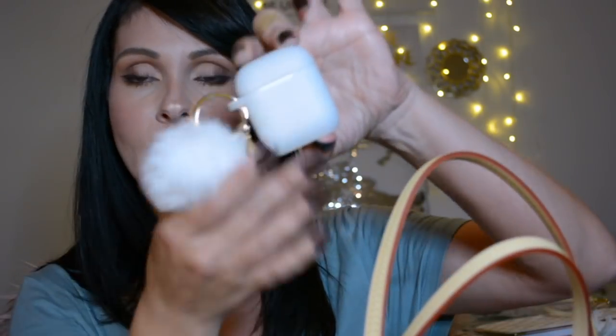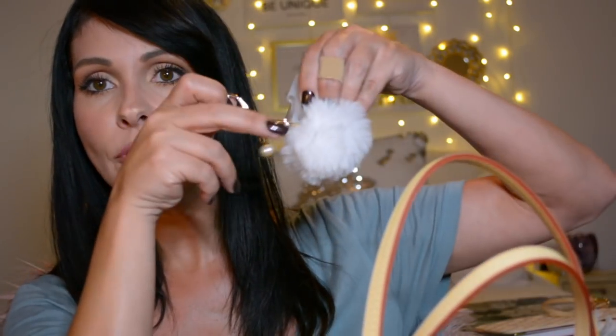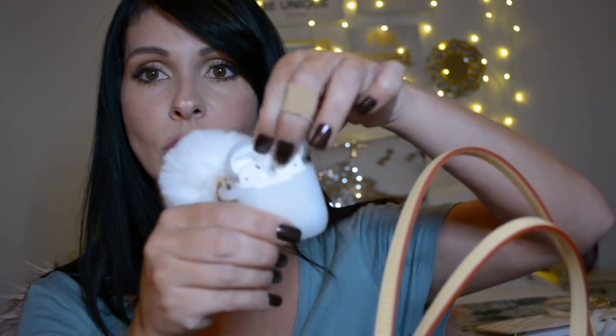And then I have my AirPods case that I bought from Amazon as well. It just has this little white puff ball and a little pearl hanging from it, and this little gold clip. And you can clip it onto your D-ring if you want, but I found that if you put too much stuff on your D-ring and it's too heavy, it makes your bag collapse. Like, it makes that side of the bag just fall in, and I didn't want that. So yeah, it just holds your AirPods.